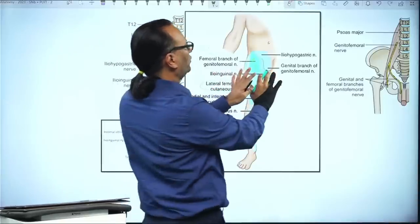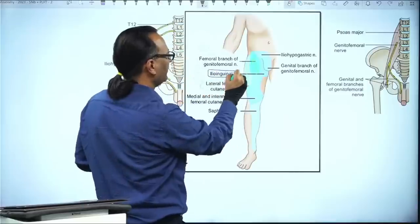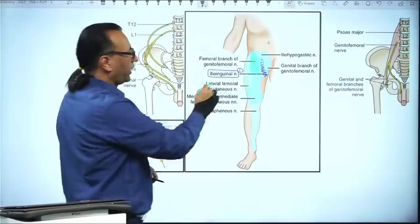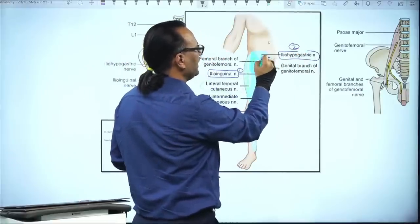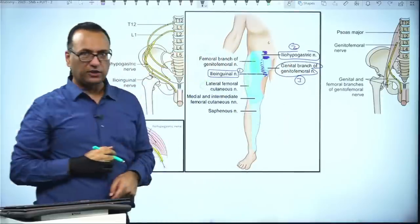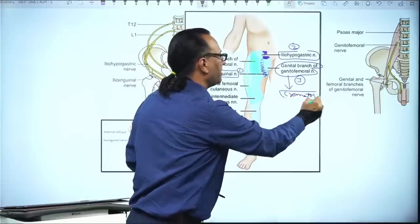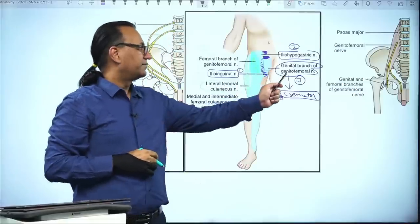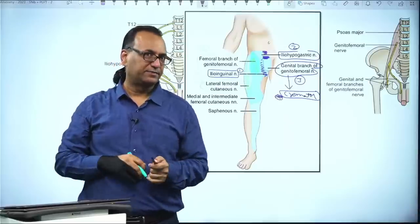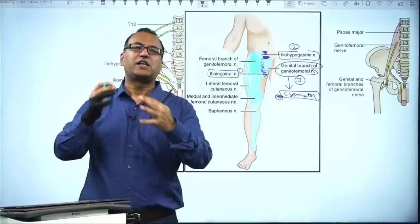But if I do the anterior approach, anterior open hernia surgery, then you might be damaging the ilioinguinal nerve, number one, which supplies the anteromedial thigh. And you can damage the iliohypogastric, which supplies the suprapubic region. Or you may be damaging the genital branch of the genitofemoral nerve. What is it supplying? A muscle named cremaster, but it supplies some skin also, skin which is overlapping with the ilioinguinal nerve: the anteromedial thigh. Not only that, these two nerves have overlapping skin on the external genitalia also.